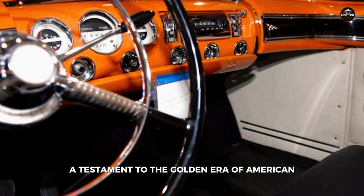Number 2. 1939 Delahaye Pacific Type 97. Ranked as one of the most coveted vehicles in automotive history, this masterpiece sits proudly in second place among the rarest cars ever made, and for good reason. The 1939 Delahaye Pacific Type 97 is not just a car. It is an icon of pre-war elegance and engineering prowess. Built by the renowned French manufacturer Delahaye, this vehicle embodies the pinnacle of 1930s luxury and performance.